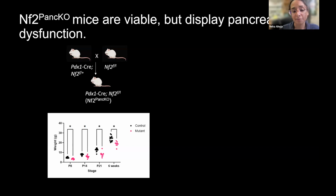I wanted to see if these mice survived. And so I bred a bunch of mice and they did survive, but they were significantly smaller than their wild type counterparts, starting at the earliest stage that we were able to measure, which was postnatal day 8. And this was maintained all the way throughout adulthood.